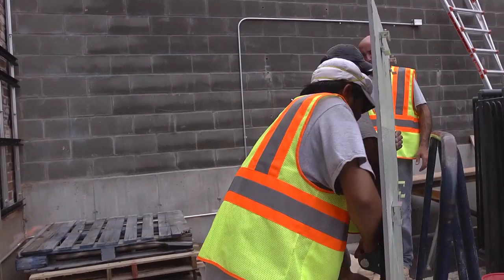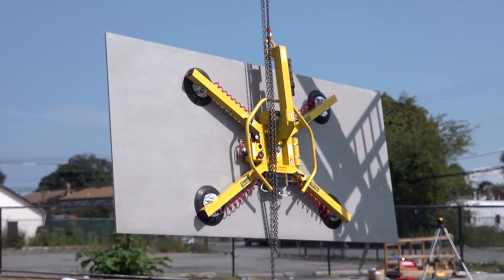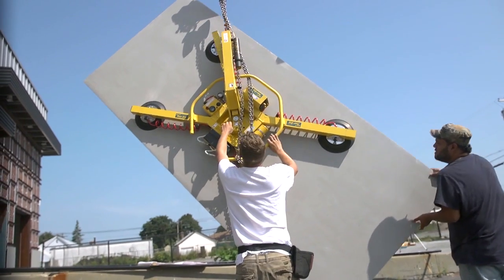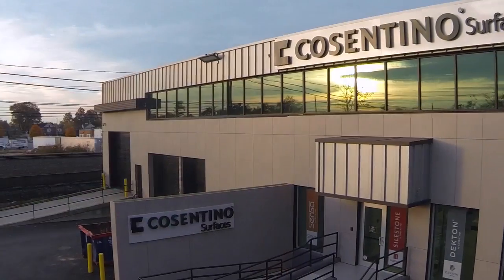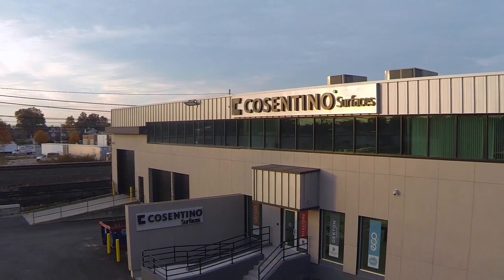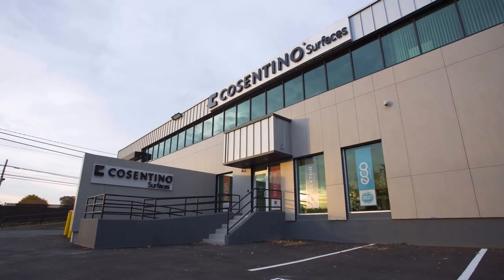Approximately 4,000 square feet, or 170 panels of Dekton, were installed using an adjustable depth attachment system to account for irregularities in the existing brick exterior. When needed, these rain screen systems are also ideal for placement of exterior insulation to improve the overall R value of the building envelope. The result? A state-of-the-art solution to a very common problem with aging facades.